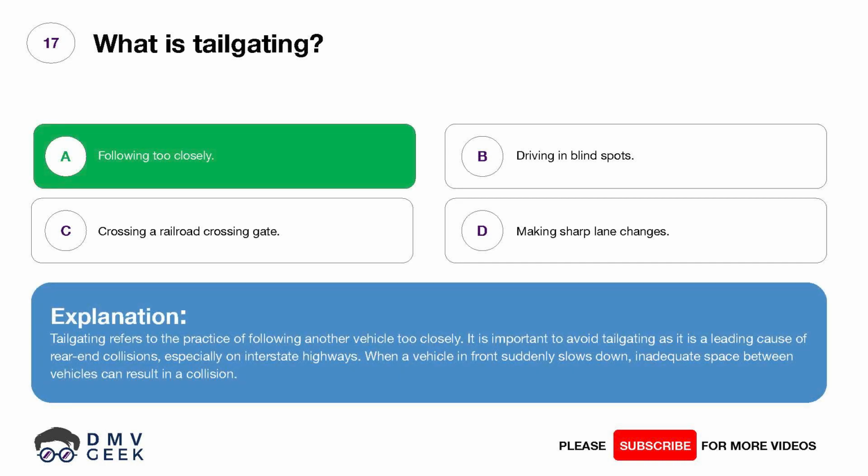Tailgating refers to the practice of following another vehicle too closely. It is important to avoid tailgating as it is a leading cause of rear-end collisions, especially on interstate highways. When a vehicle in front suddenly slows down, inadequate space between vehicles can result in a collision.